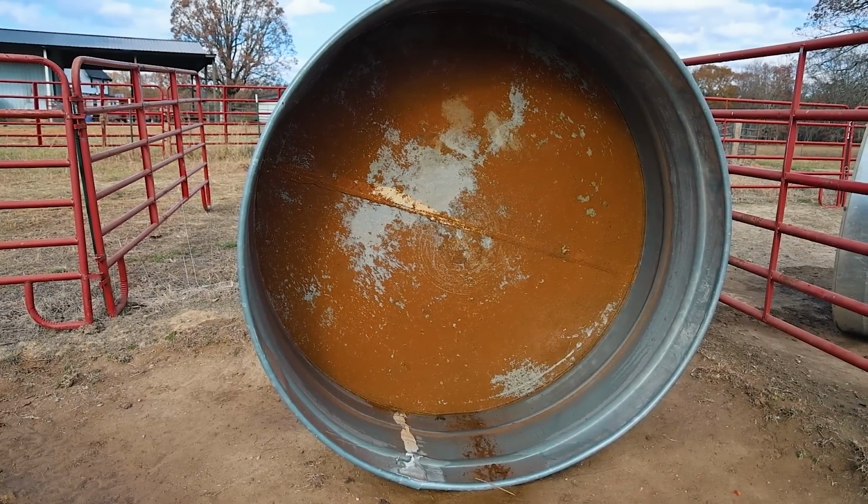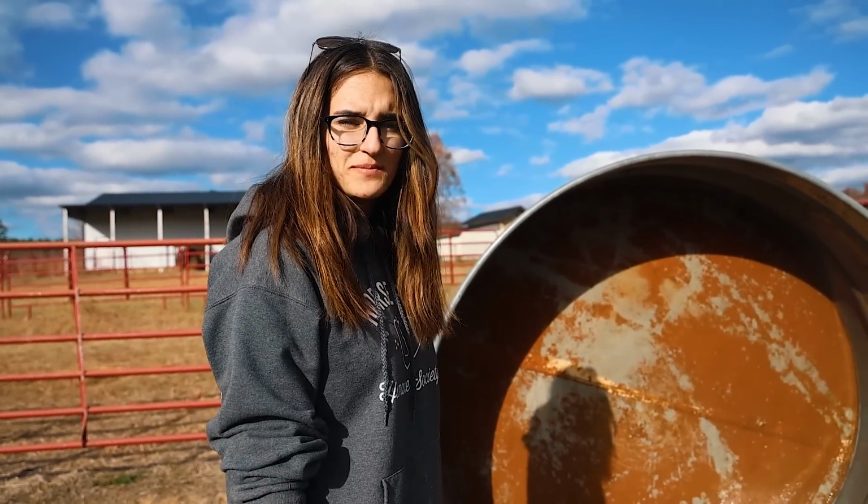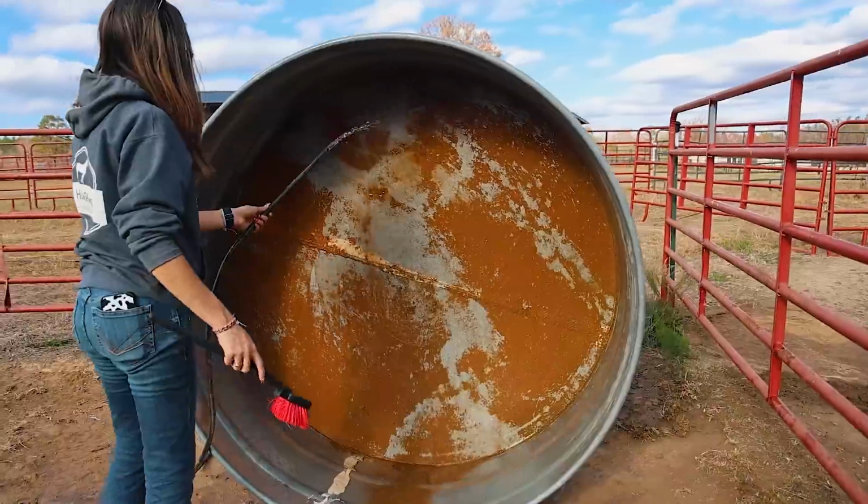Right now I'm cleaning the three big, about 100-gallon water troughs that we have up in quarantine, getting them ready for our buyout next week.